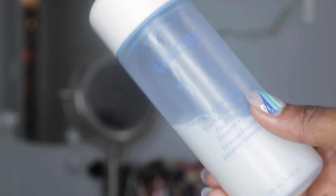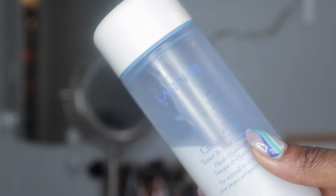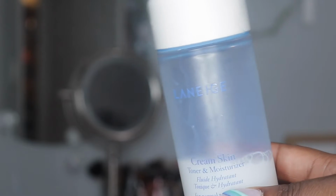Speaking of moisture, I have been really loving this right here. This is the Laneige Cream Skin Toner and Moisturizer. It's a toner and moisturizer in one. I use it as a toner, and I go on top with a moisturizer for that extra moisture. I just really love how this helps my skin feel hydrated. If I have any dry patches, or my skin feels dull or patchy, this really helps bring the moisture back and helps my skin look plump, dewy, and very moisturized.